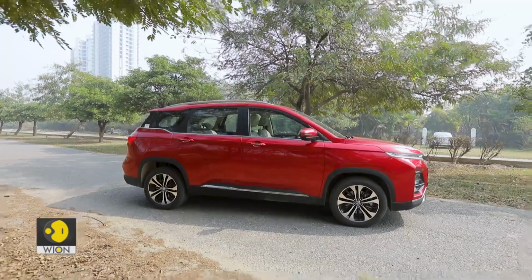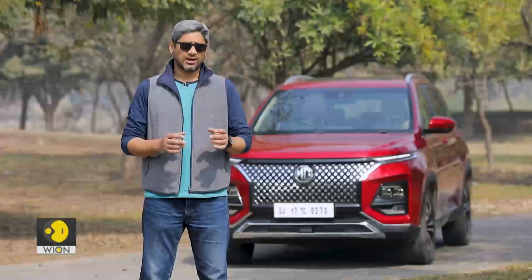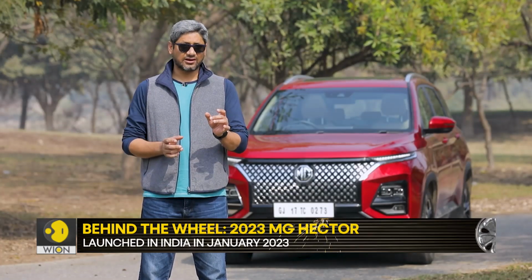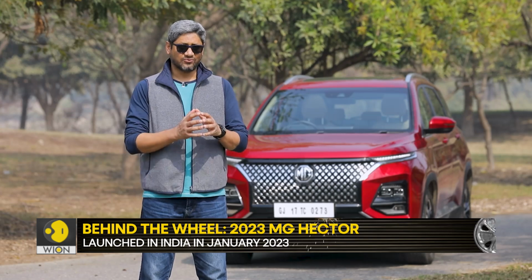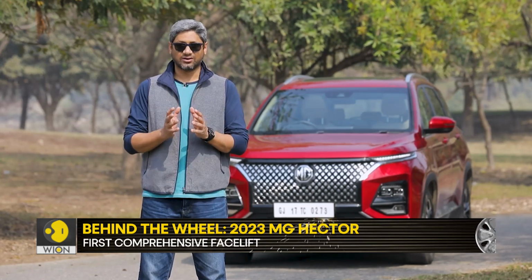MG has done fairly well in India, and that's thanks largely to one product, which is the Hector. It's a big car, almost as big as the Toyota Fortuner, but comes at the Hyundai Creta money. So from the size to the value perspective, it's absolutely bonkers good.